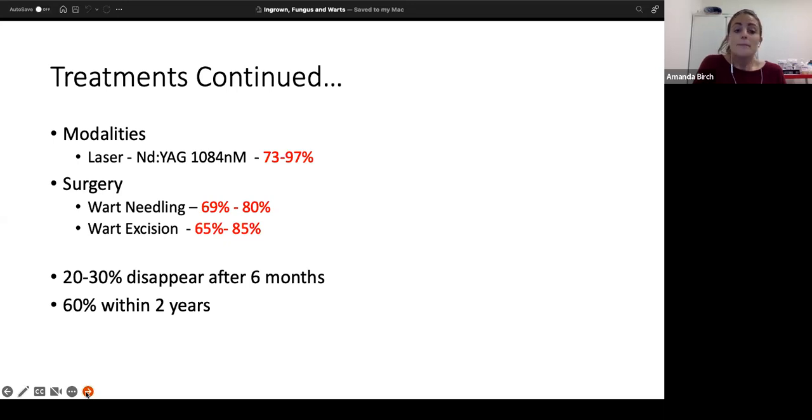Other treatments, laser. It's a very specific laser machine. So if you are looking for this, you have to ask if it's the wart laser and not just a muscle laser machine. It's very effective, very painful, but very effective. We don't have the wart laser machine at our clinics, but I know some do.